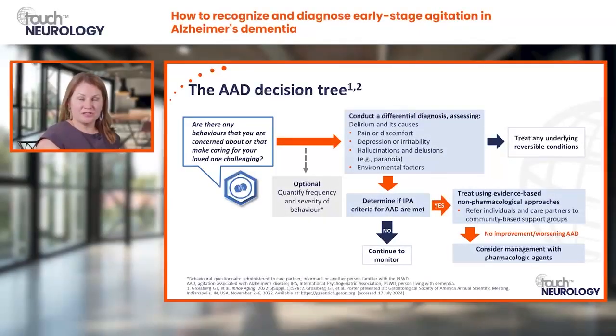Agitation has this expert definition defined by the International Psychogeriatric Association, or IPA. And there's also this helpful decision tree for clinicians in terms of how to apply this to your clinical practice. The decision tree begins first with the clinician asking the question as part of their interview whether there are any behaviors that the person's caregiver or the person themselves are concerned about, or that make caring for their person more challenging. So remembering to ask that question, quite helpful.